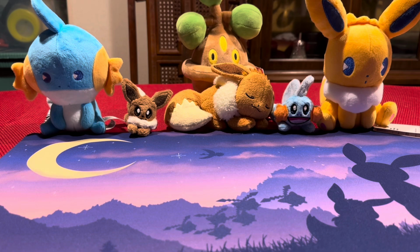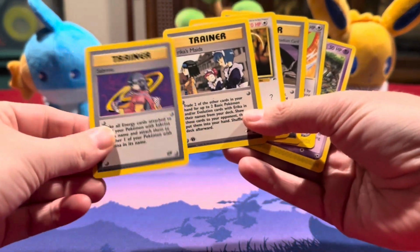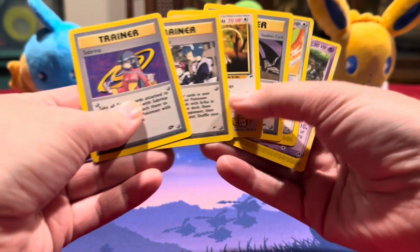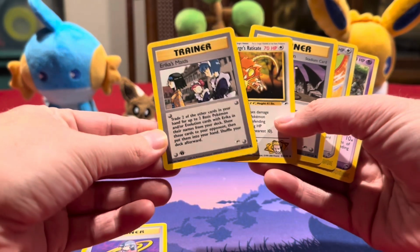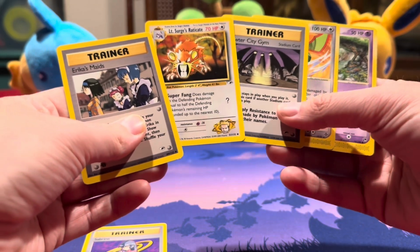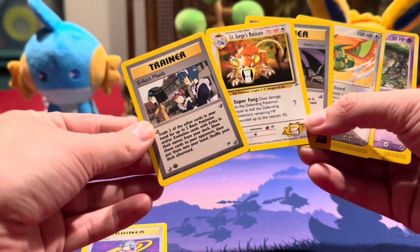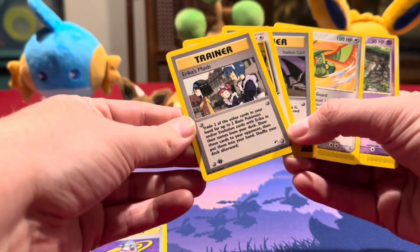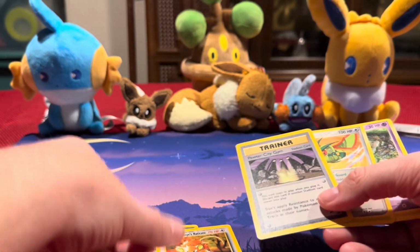And we also found a few vintage cards as well. Found this one is from Gym Challenge, the Sabrina, Erica's Maids. It's a first edition. Lieutenant Surge's Raticate and Pewter City Gym from Gym Heroes that we're working on. That one's a cool card that Erica's made. It's a first edition that Mudkip saw.